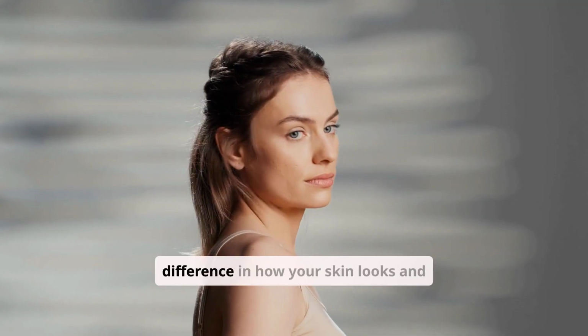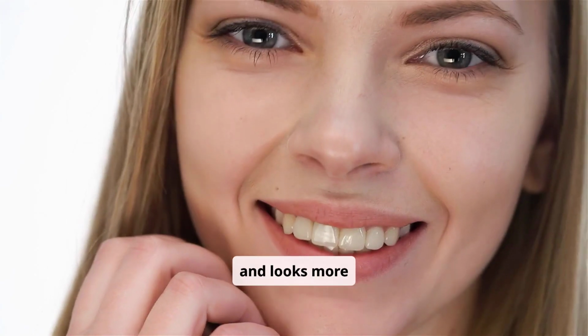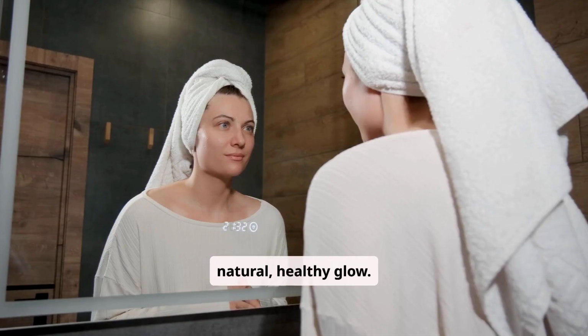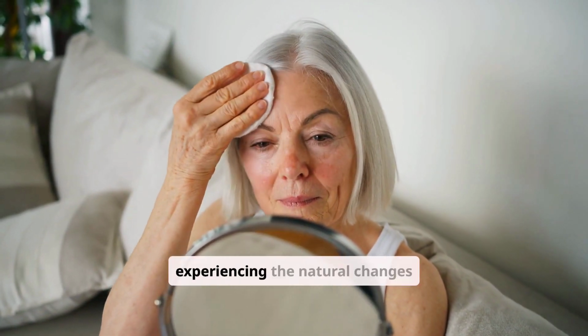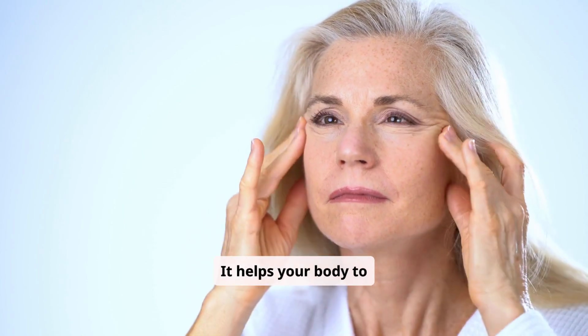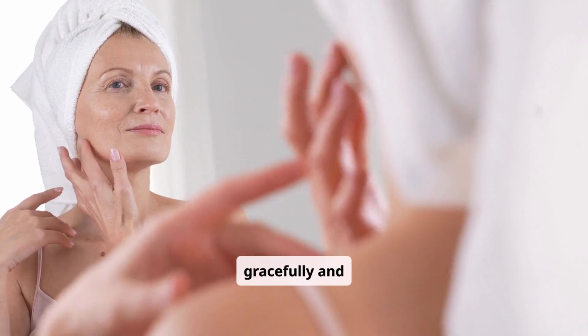You'll notice a difference in how your skin looks and feels. Imagine waking up to skin that feels more supple and looks more vibrant. Picture yourself confidently facing the day with a natural, healthy glow. This is the power of working from within. This approach is especially beneficial for those of us experiencing the natural changes that come with aging. It helps your body to counteract some of those visible signs. It's about aging gracefully and beautifully.